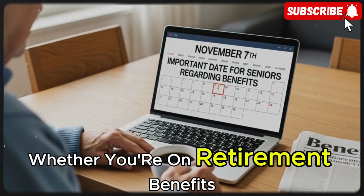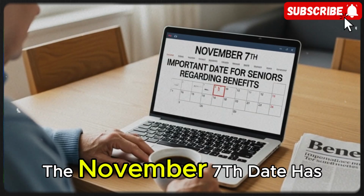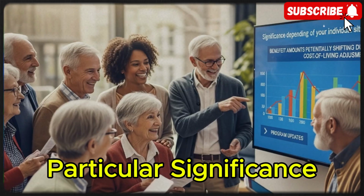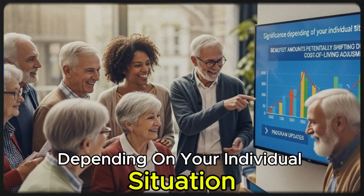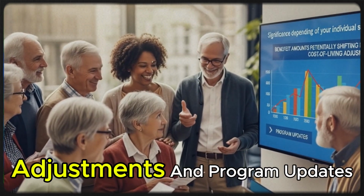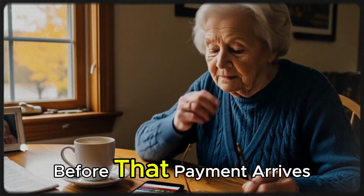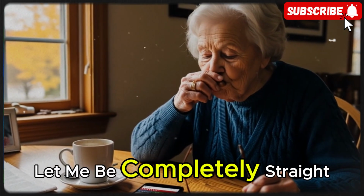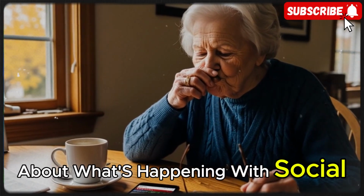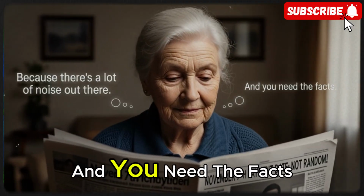Whether you're on retirement benefits, supplemental security income, or disability, the November 7th date has particular significance depending on your individual situation. And with benefit amounts potentially shifting due to cost of living adjustments and program updates, you deserve to know exactly where you stand before that payment arrives. Let me be completely straight with you about what's happening with Social Security payments this November, because there's a lot of noise out there, and you need the facts.